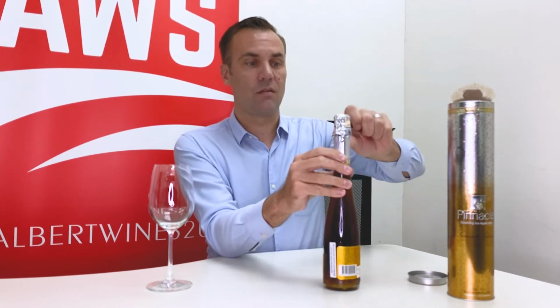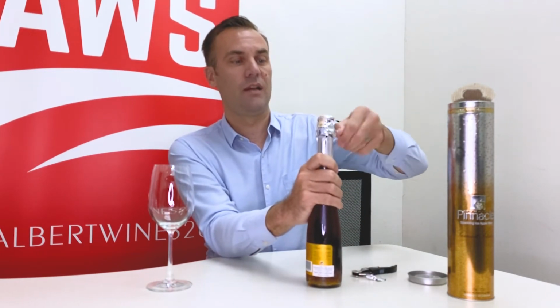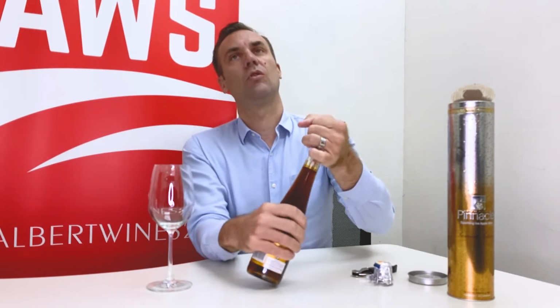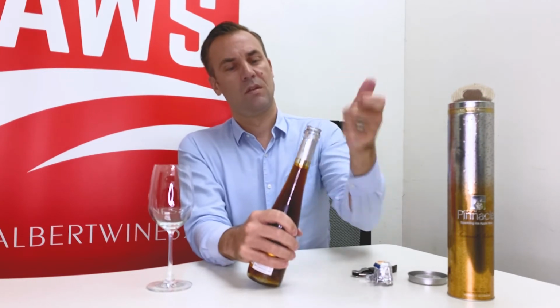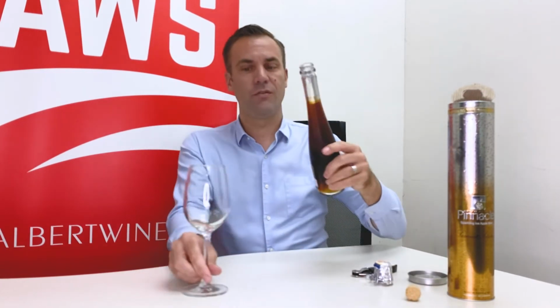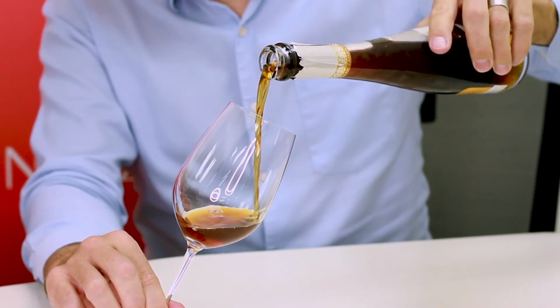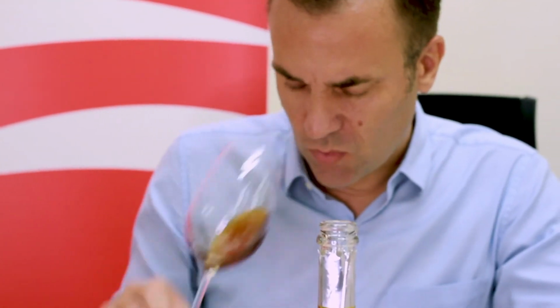This has the same cork as sparkling wines, with a bit of a lid and a small cork. A bit of a pop. Right. Very light bubbles, very aromatic.